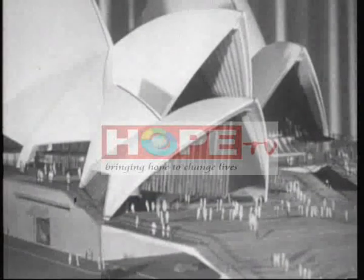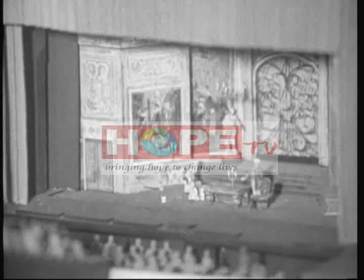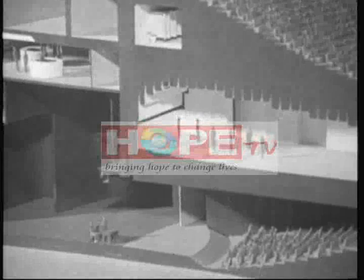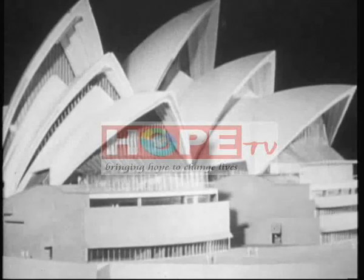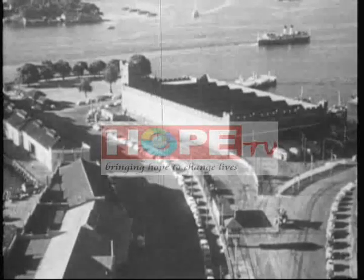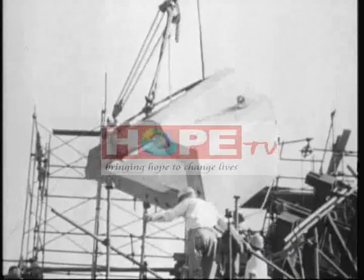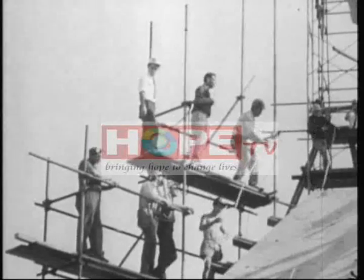In 1957, a young, little-known Danish architect won the international competition to design Sydney's new performance centre. Jan Utzon's design is absolutely iconic. The Sydney Opera House is one of the most famous buildings in the world. Located at Bennelong Point in Sydney's famed harbour, it is visually spectacular and a design and engineering masterpiece.